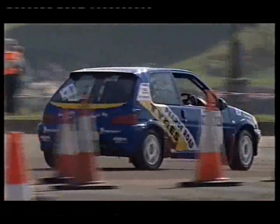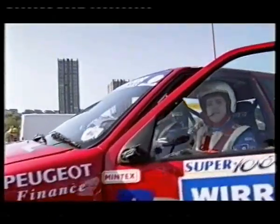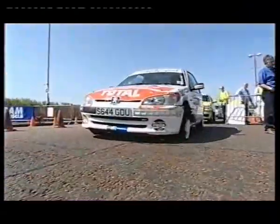And Sean wasn't the only one. Don't ever suggest that Trevor Martin gate crashes your party. Contrasts in style, showroom perfect for Justin Lawson and Paul Hargreaves. Battered but unbowed for Trevor Martin and Ray Cleghorn. But they were both still in the event.